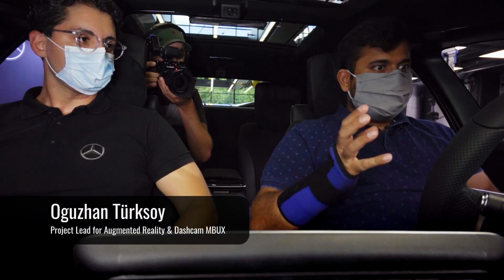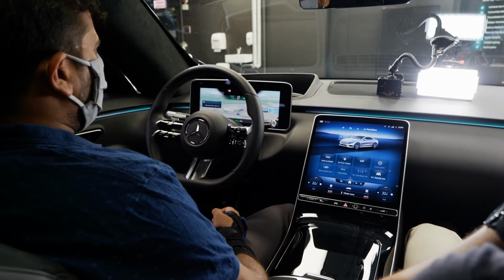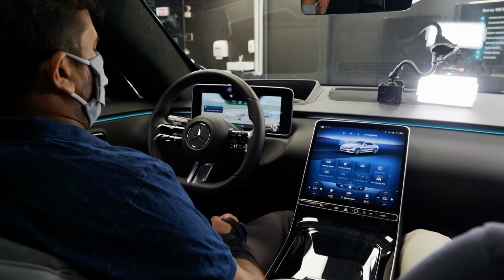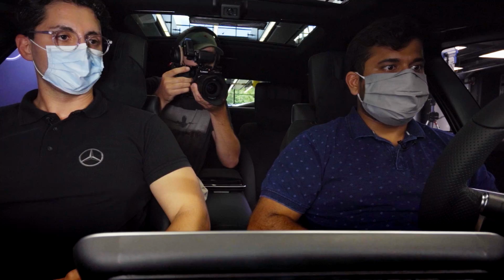So Ozan, now we're in the driver's seat, I'm in the throne. A lot of exciting stuff to go through here. So let's start by talking about the instrument cluster over here. So what is new about this?